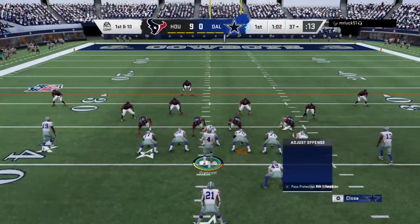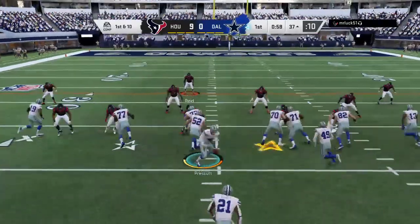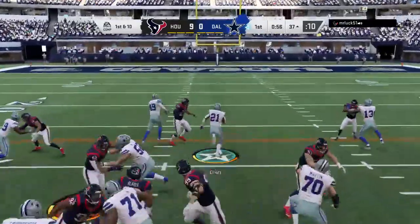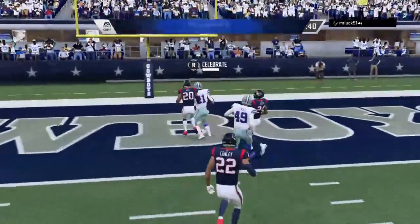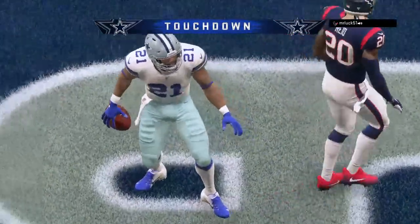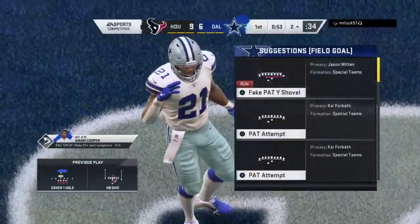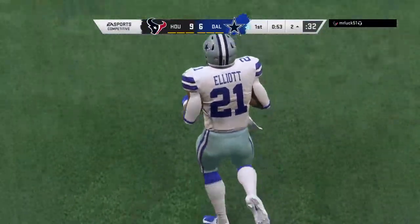Line of scrimmage, the 37 on 1st and 10. Watch the run. They keep on the ground with Elliott, taking it right down Broadway. Touchdown, Cowboys. Ezekiel Elliott, 37 yards, as his guys are on the board here in this 1st quarter.